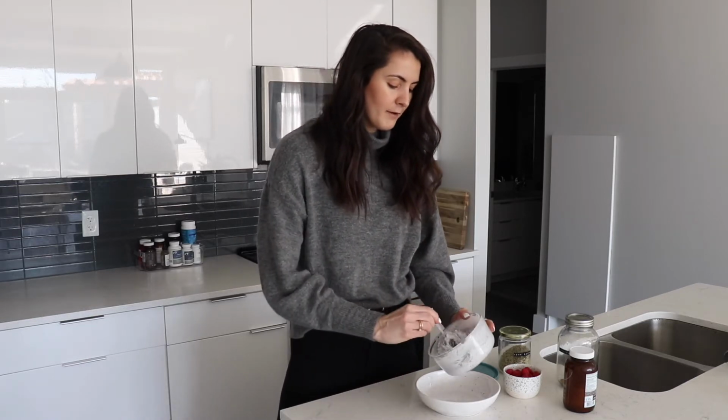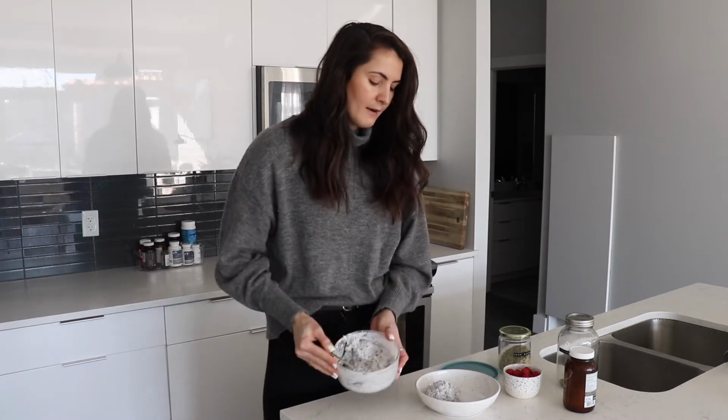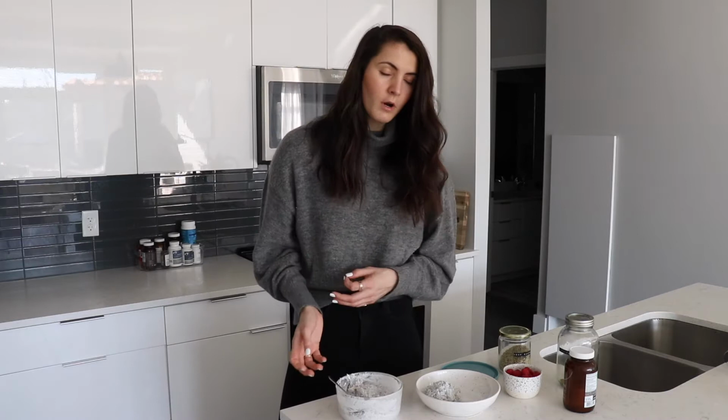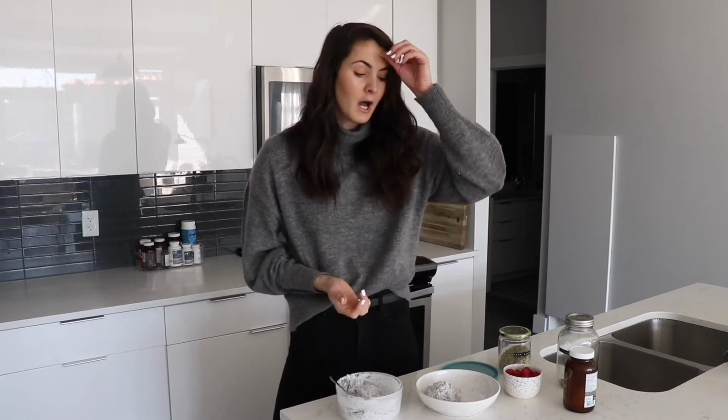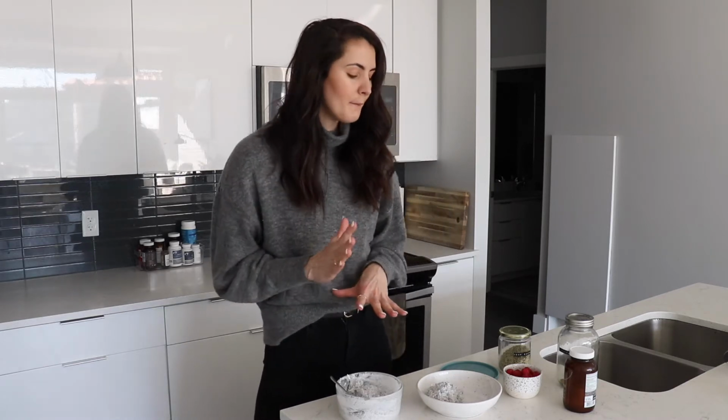So I'll add a little bit of that in a bowl, and from there I don't always add a sweetener or flavorings to it, but you could add a little bit of vanilla extract and a little bit of sweetener of your choice. So it could be some maple syrup, some honey, some monk fruit sweetener. I've been playing around with that one a little bit more recently. It's up to you, honestly. I think the coconut milk is sweet enough for me most of the time. So for today, I'm just gonna leave it like that.